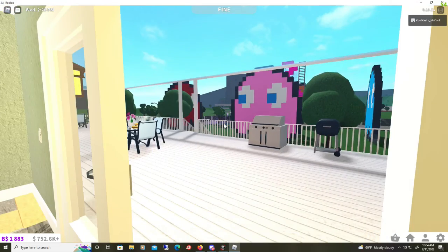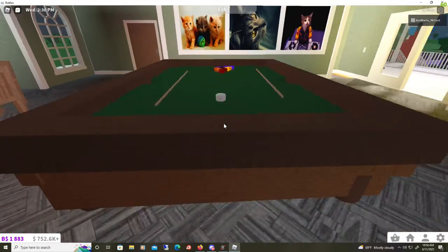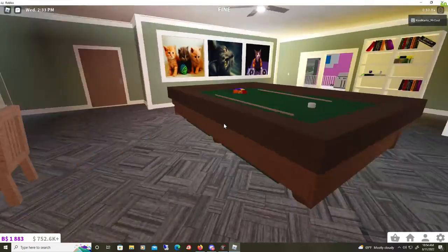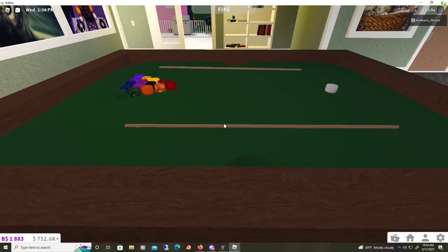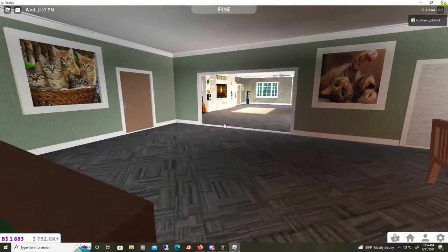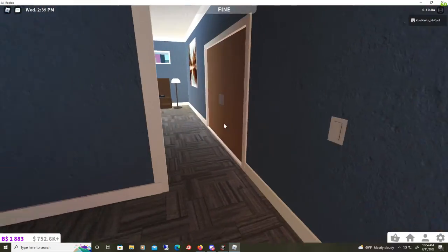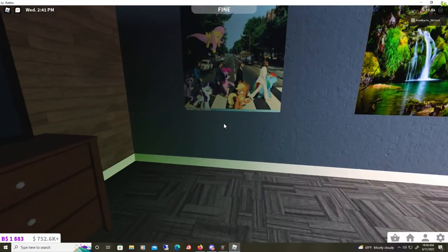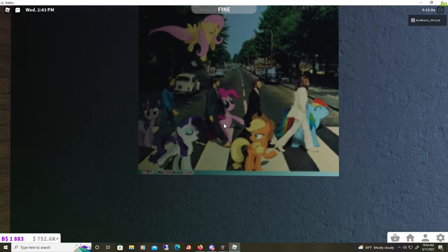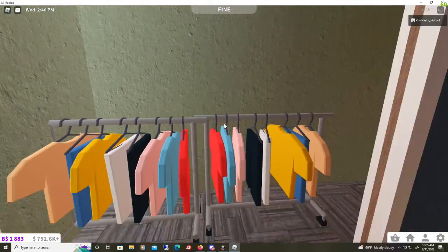What's that out there? I got ghosts? Oh, and look at this. I even made my own custom pool table, because they don't have a pool table in BloxBurg. I don't understand why they don't have a pool table, and balls and stuff like that. But that's okay. Then we have two more rooms back here. And this is my room. I love the Beatles. Oh, and the ponies. Kind of my favorite two things in the whole world.